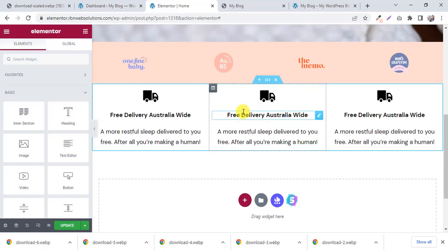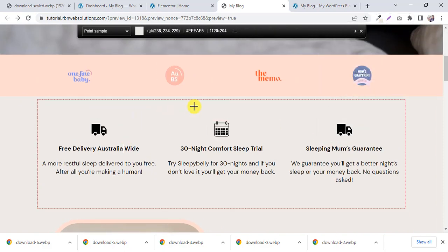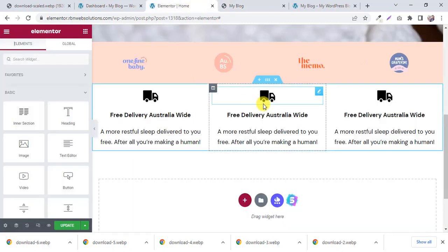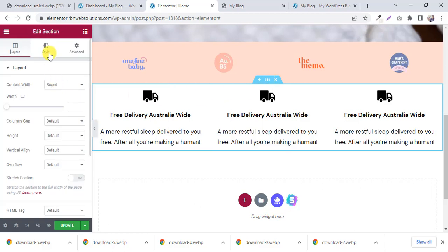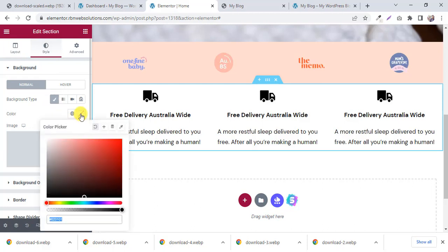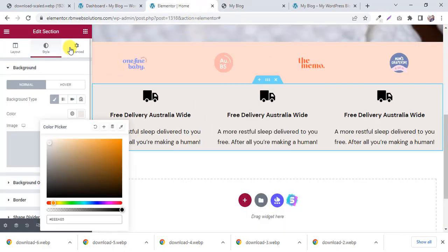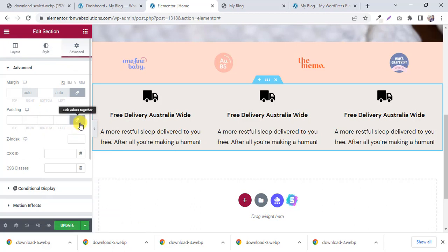So I am not going to show you again, but there is a different background color. That's why we are going to take this background color code, and then to set up the background you have to click on this section icon, and then the same way click on style and background type classic, click on color and paste your background color code. And we can see here there is some gap at the top and at the bottom, so we need to give a padding. That's why click on advanced and uncheck this.